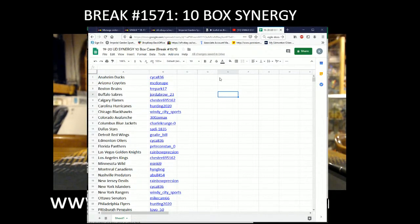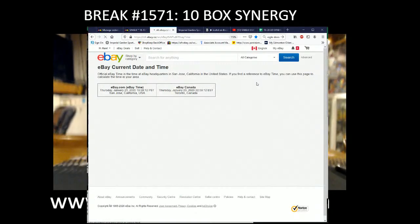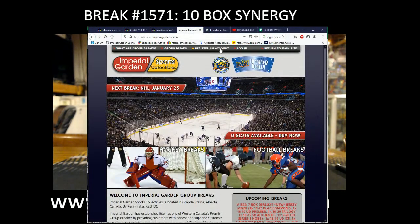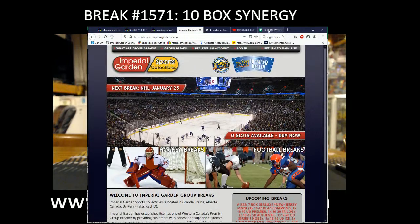Hi everyone, welcome to Imperial Gardens 10 box Synergy case break 1571. Our current day and time is Thursday, January 23rd at 8:00. And of course, for anyone who wants a spot on our site, you can sign up there. That's what we got scheduled coming up here this week.